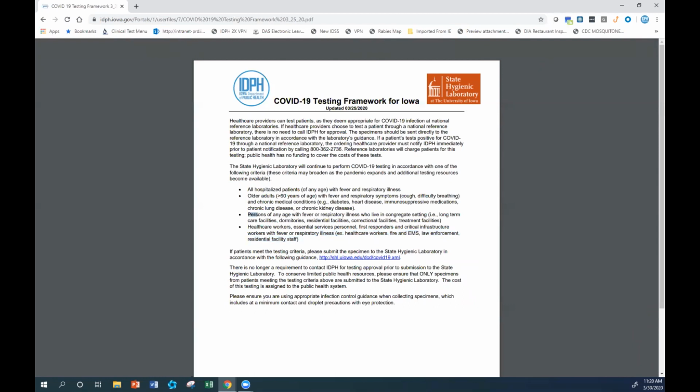The first one is persons with a fever or respiratory illness who live in congregate settings. That would include a long-term care facility. It's listed there specifically. Anyone who has a fever or respiratory illness can be tested at the state hygienic lab. And then the 4th bullet talks about healthcare workers, and this would include staff working in long-term care. So staff in long-term care and residents can be tested at the state hygienic lab, and there is no prior approval necessary.